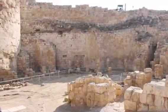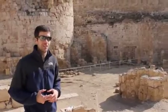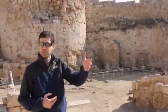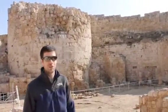So a really cool first stop for us in Israel. Again, this is the Herodian mountain that he built, Herod's palace, and so cool place. We'll have some more for you later.